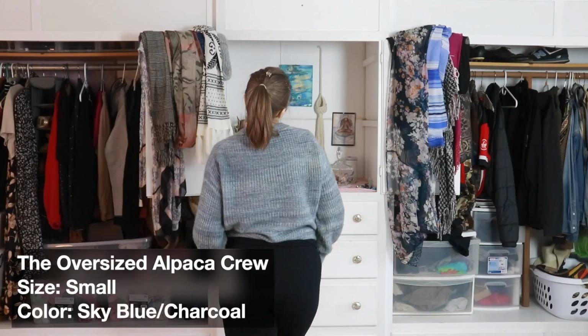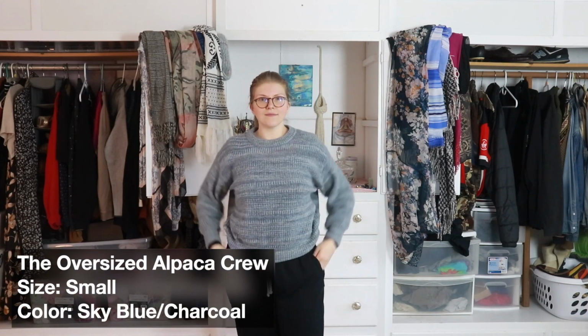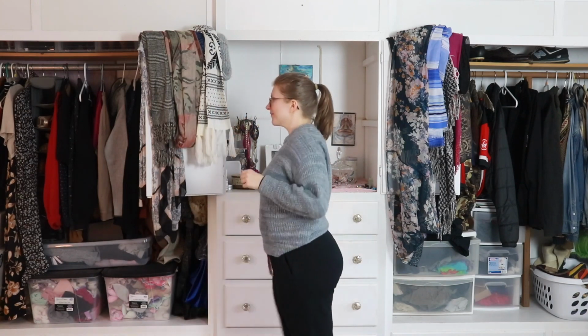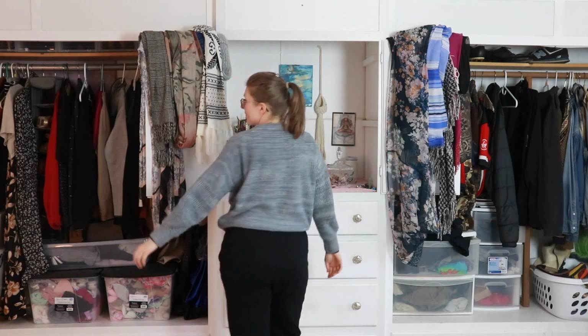So this more fitted oversized alpaca sweater is giving me mom on the go vibes, which is more where I'm at in my life. So yeah, I got it in one of their special colors, like their seasonal colorways. So it's kind of like a striped, muted blue and green, and I'm super here for that.